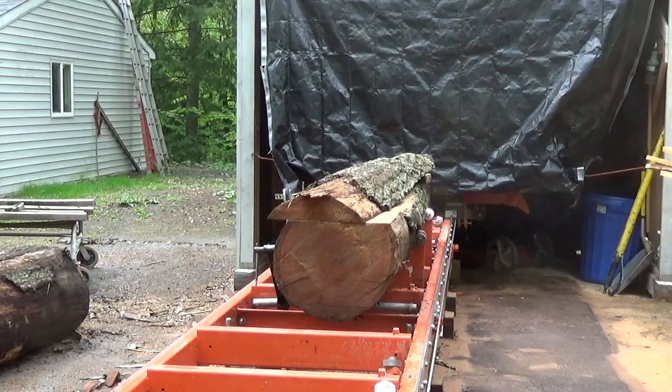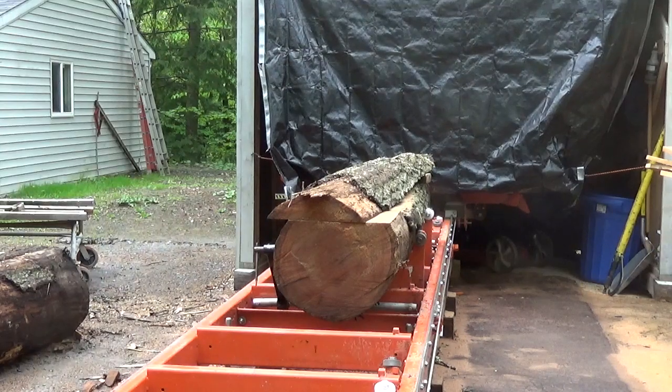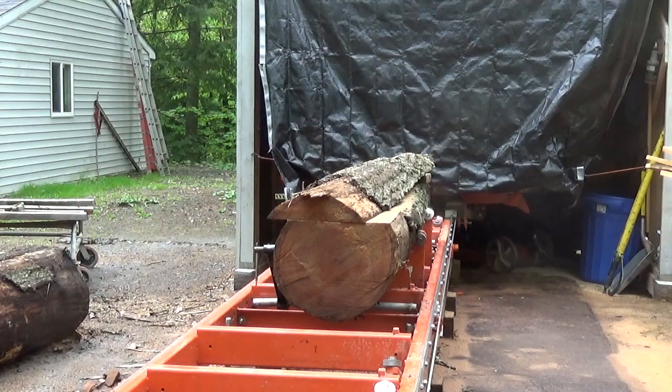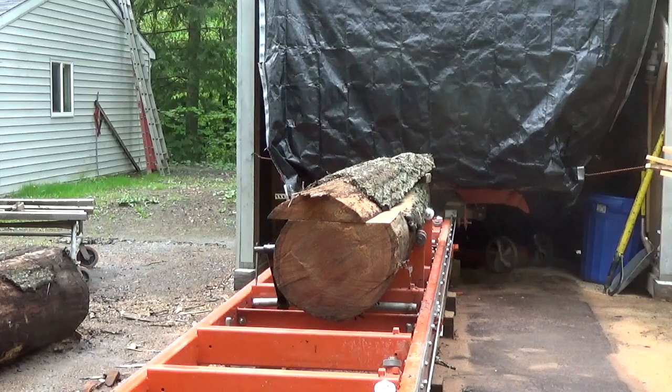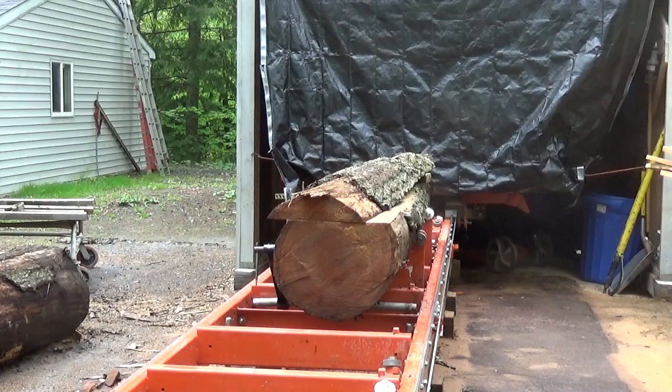We slept late this morning. I think I overdid it yesterday, but anyway, it's Tuesday, the day after Memorial Day, and I started cutting last night. Actually, I cut one slice through the log that you see on there right now.